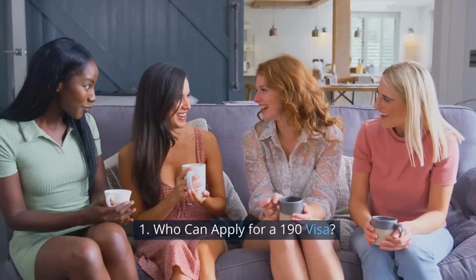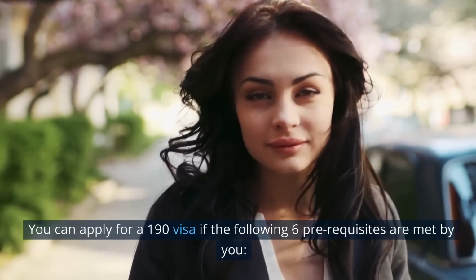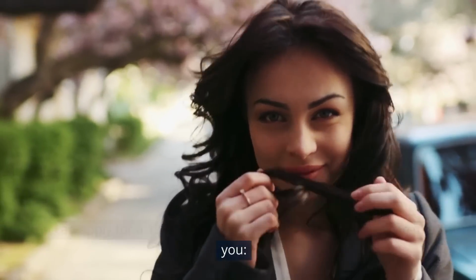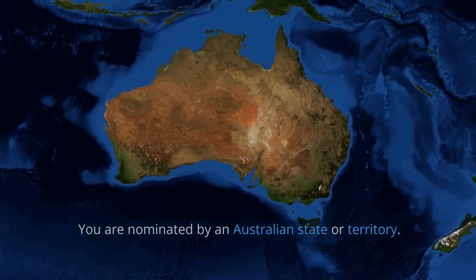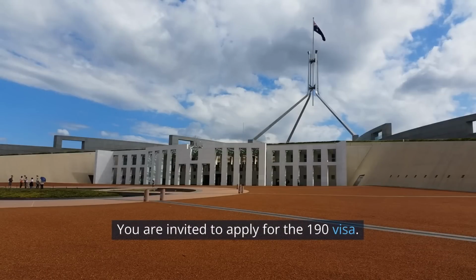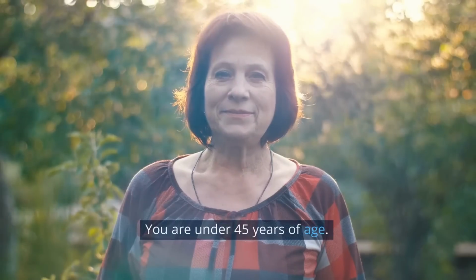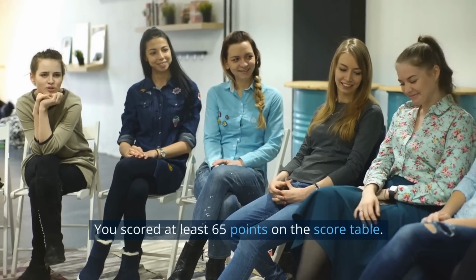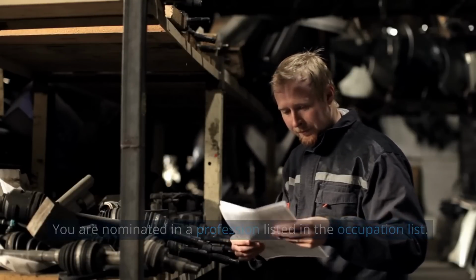1. Who can apply for a 190 visa? You can apply for a 190 visa if the following 6 prerequisites are met by you. You are nominated by an Australian state or territory. You are invited to apply for the 190 visa. You have a positive skill assessment. You are under 45 years of age. You scored at least 65 points on the score table. You are nominated in a profession listed in the occupation list.